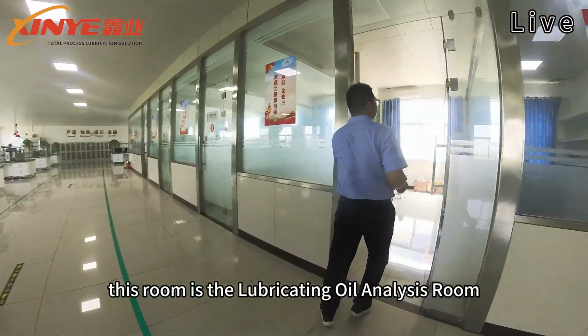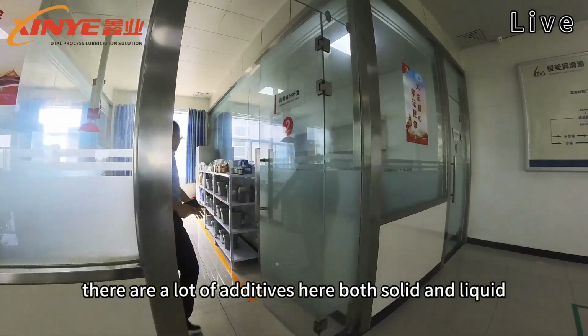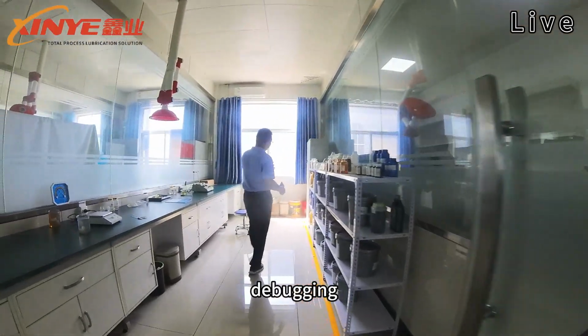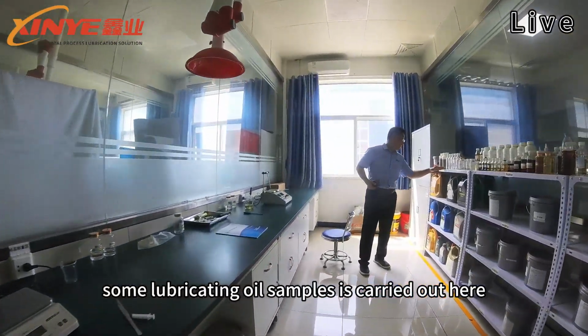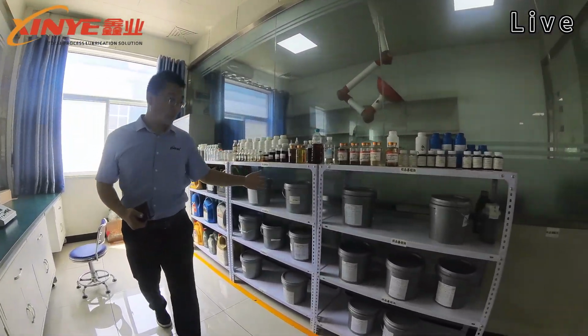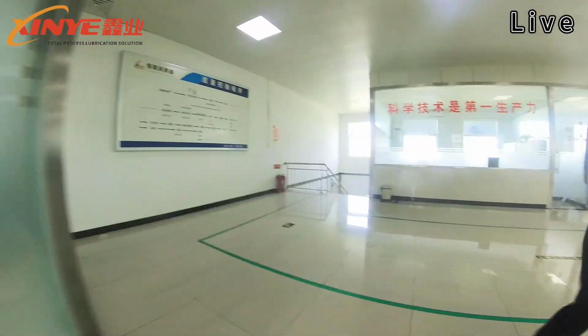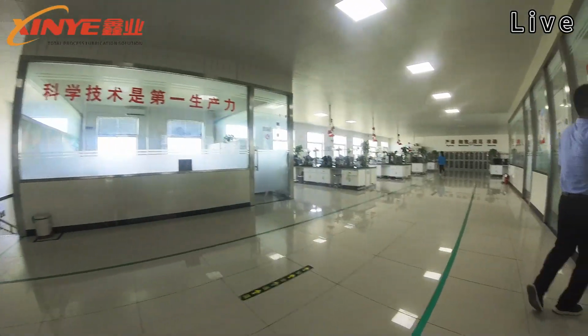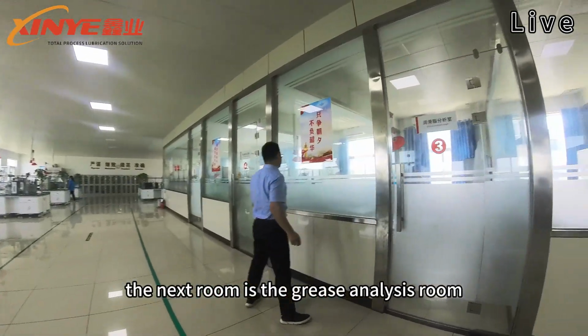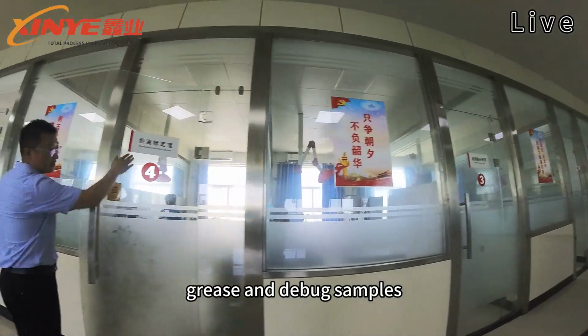This room is the lubricating oil analysis room. There are a lot of additives here, both solid and liquid. Debugging some lubricating oil samples is carried out here. The next room is the grease analysis room. Its main function is to analyze grease and debug samples.